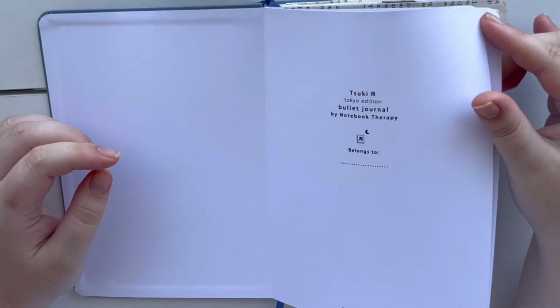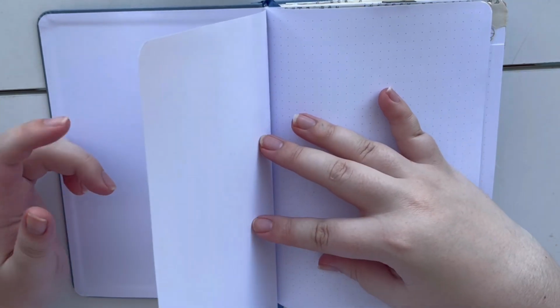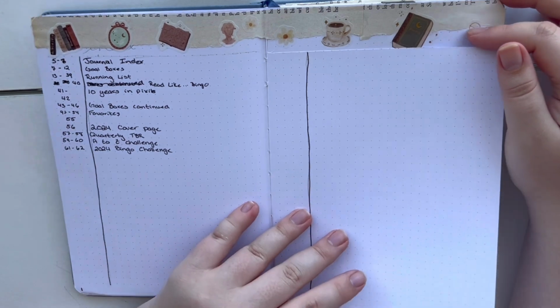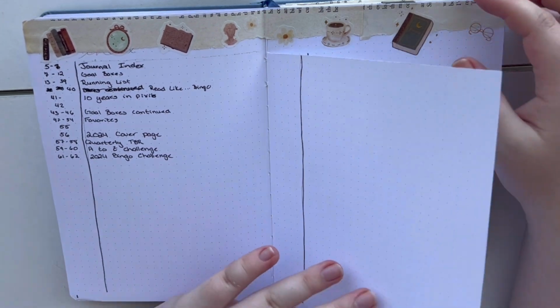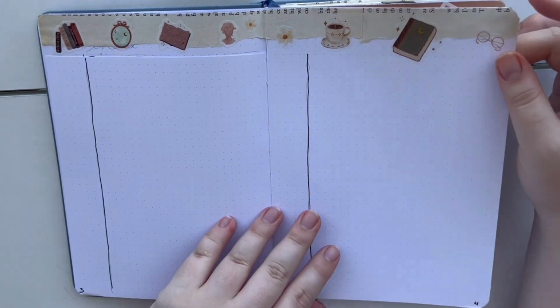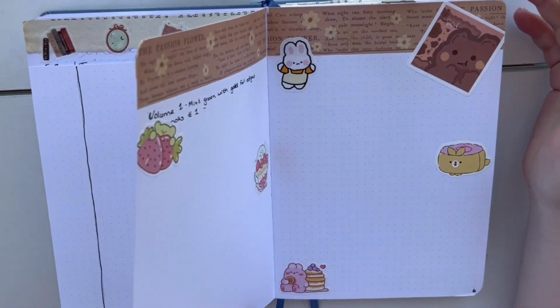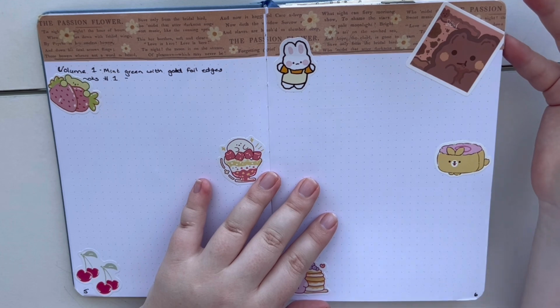But I know a lot of people do something on this page. I probably should, just in case I lose it, because I do take this notebook just about everywhere with me, but I didn't. I also skipped this front page. I always do, but I set up this little index, which I need to update. I figured since this is probably going to be a notebook that I use for a long time and it's going to hold a lot of collections, I would need an index.